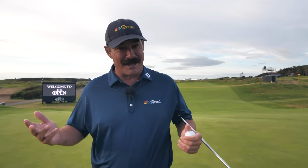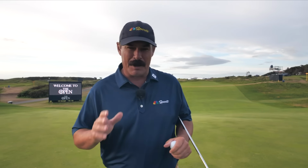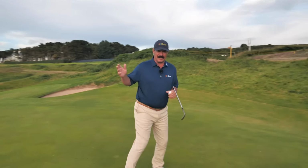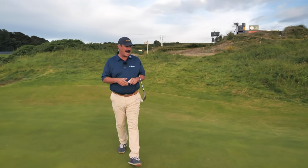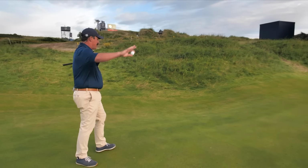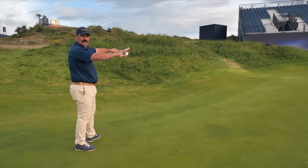Brandel, you and I said, well, I guess I'm going out to 11 as soon as he hit it up there. But I wanted to talk about Haotong Li for a second first. He was in the right rough here on 11. I didn't think he had a very good lie, pretty far out. And this green here at the 11th is one of the few, 10 does it as well, where these hillsides can help you bank the shot back in.